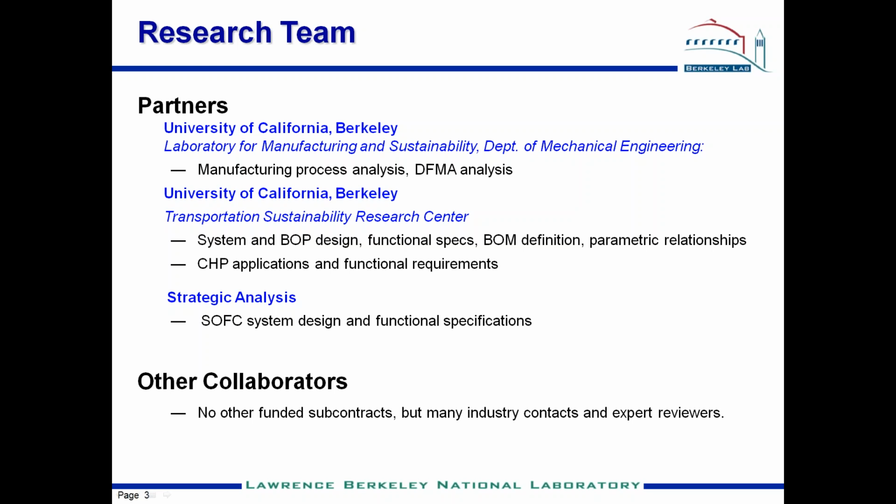Also I would like to acknowledge and thank working partners at Strategic Analysis, Brian James and Whitney Colella, for their help in system designs and functional specs. I'd also like to acknowledge and thank Ballard Power Systems for their partnership in developing the PEM cost analysis. So shout out to Paul Beatty and Patricia Chong. We've had a lot of other collaborators at the vendor level, but no other funded subcontracts, and in particular we consulted with Altergy for backup power systems.